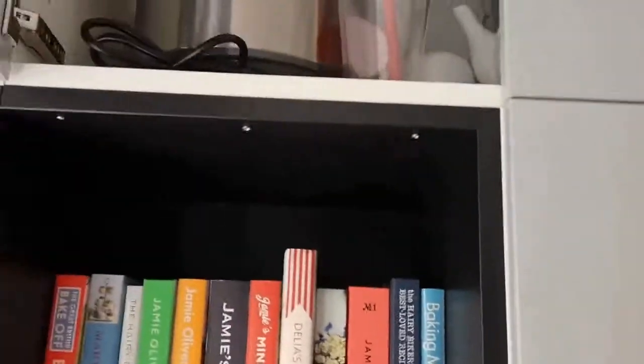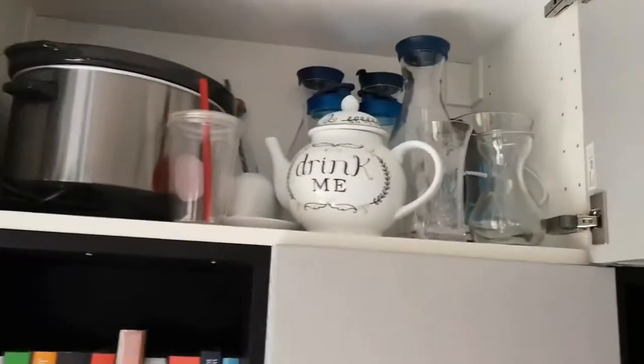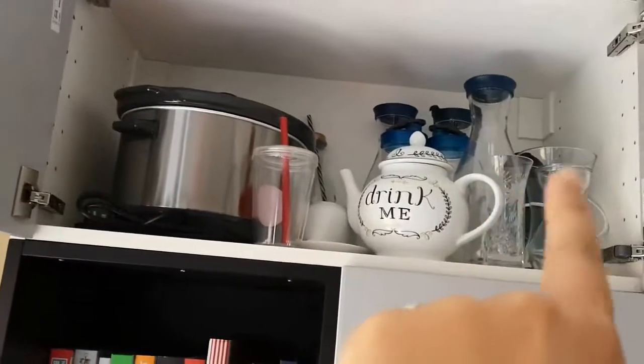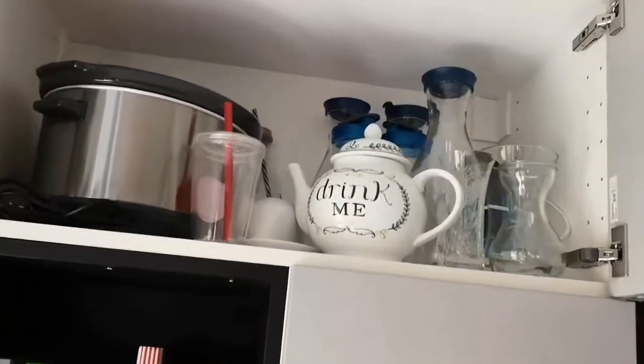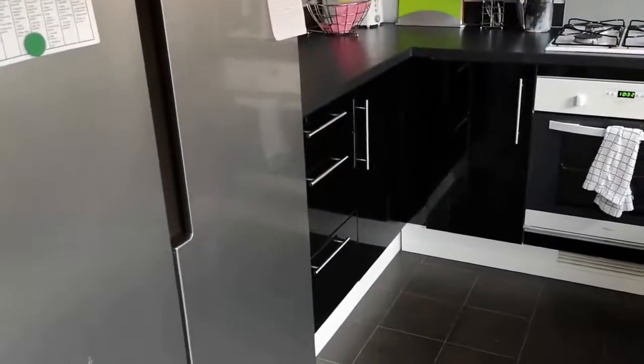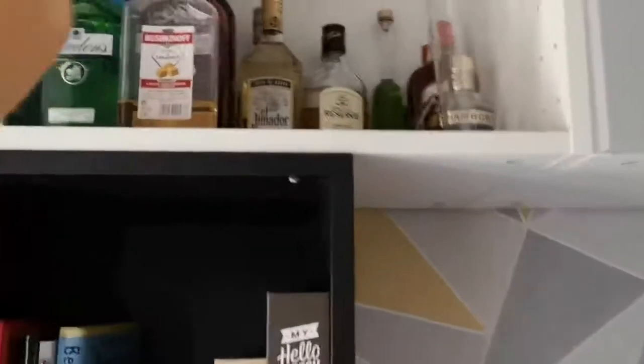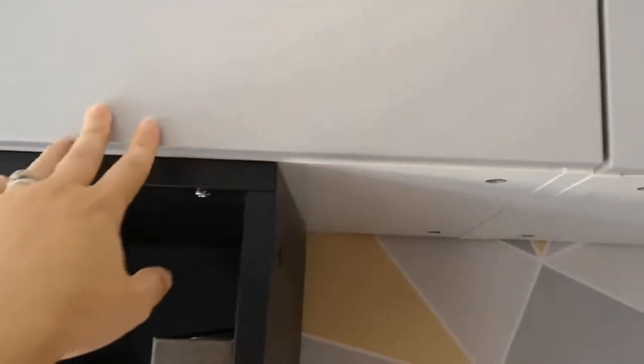Then up here, this is just going to be the cupboard of randomness. I've got my slow cooker here, and then some bits and bobs of vases and plastic bottles, and my teapot, things that aren't used that much. Then I have to reach over the table. In here is our alcohol. We used to have it in that corner cupboard at the back, but as Freddie and Ivy have now decided they know how to open the child locks, we thought we'd better move it up there, just in case.